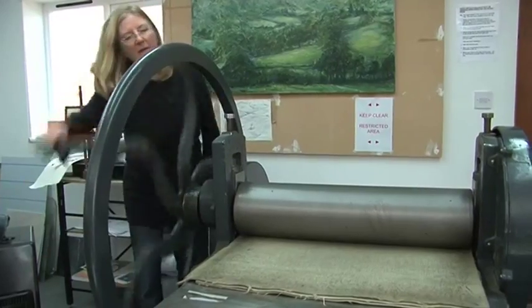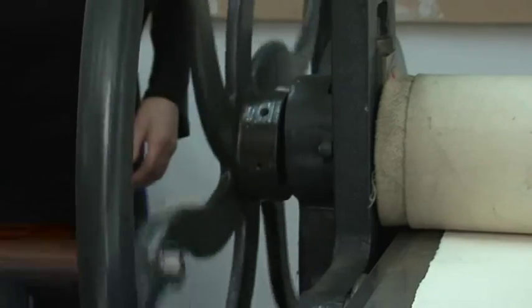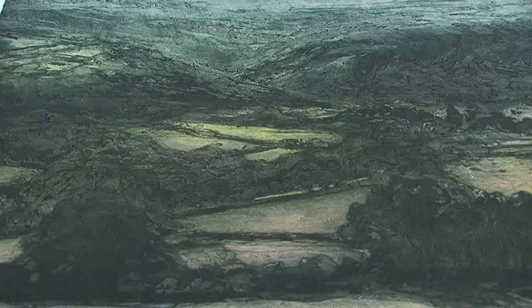Having been brought up here, the valley is a very, very big influence on my work as a painter and a printmaker. It's in my memory. It's with me all the time. The fact that you can just walk out into the landscape and gather your information and then come back to your studio and immediately respond to what you've just seen is an absolute luxury, and that's what inspires me.